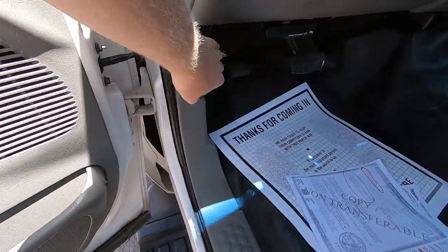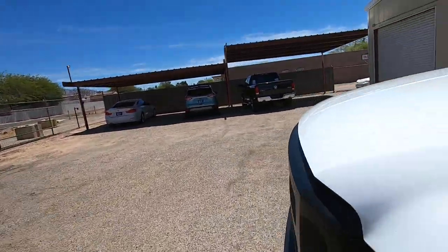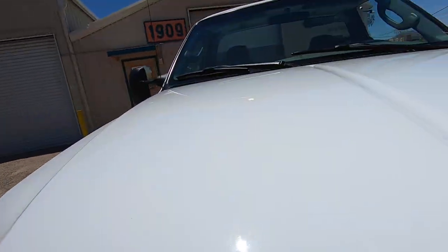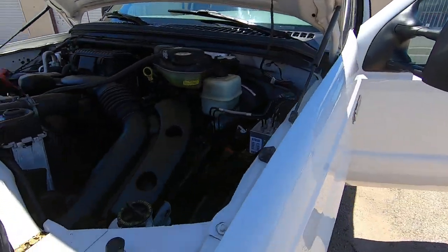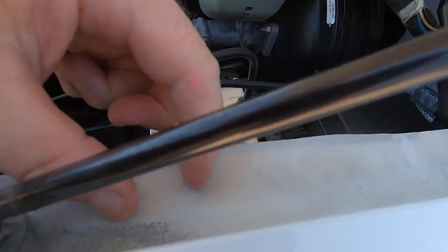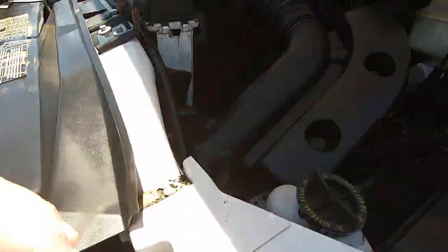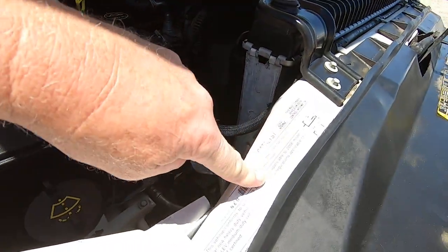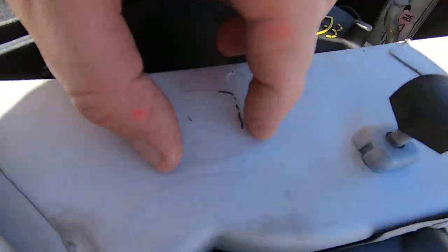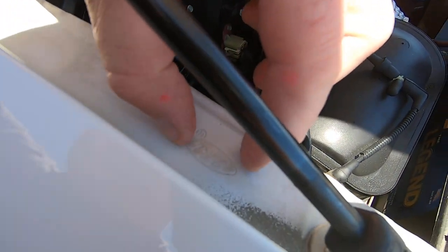Let's see, what else? Let's go under the hood here. I like XLTs that have the vinyl floor too. Way better than carpet. All right. There's a Ford stamp here, so you know it's an original fender. Ford stamp on the core support. 5.4 motor. Cat sticker where it belongs. Ford stamp there. Ford stamp there.